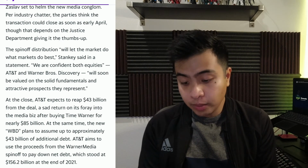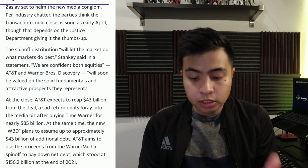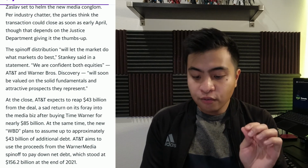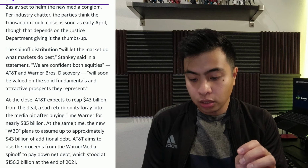prospects they represent. At the close, AT&T expects to reap $43 billion from the deal, a sad return on its foray into the media biz after buying Time Warner for nearly $85 billion. So they're getting it for like half. That's kind of sad. Like they said, their M&A strategy has been really bad.